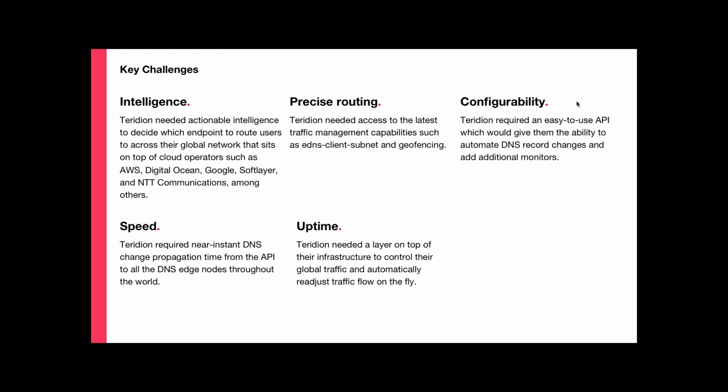So the key challenges here: first, the intelligence aspect, where Teridion really needed actionable intelligence to help decide which endpoints to route users to across their global network. They needed precise routing, so they could use things such as EDNS client subnet and geofencing to send users to the best possible location. Configurability: they needed APIs, which would give them the ability to automate the DNS record changes and add additional monitors as needed.